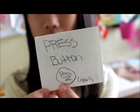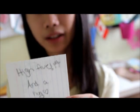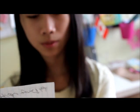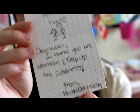So this is what she gave Kevin. It came with the notes. This is press button, beep, open. I should have Kevin right now, but he's not at home now. High five and a hug. Dear Kevin, you are adorable and keep up the cuteness. From Kawaii Charms 1, 2, 3, 4. Super cute. So she gave Kevin a squishy bun.